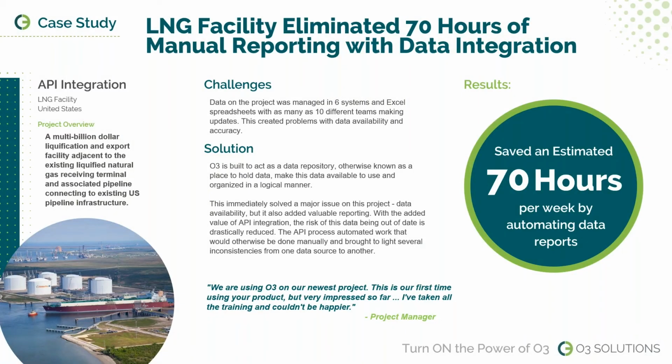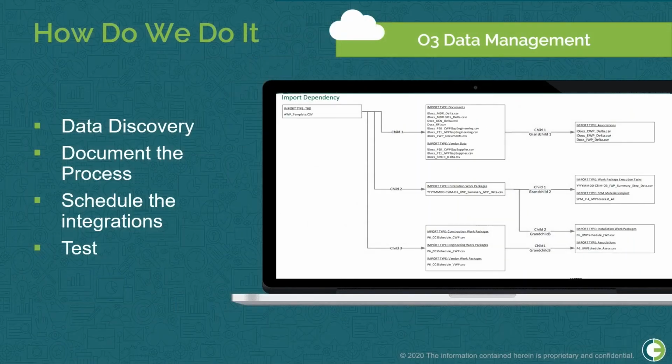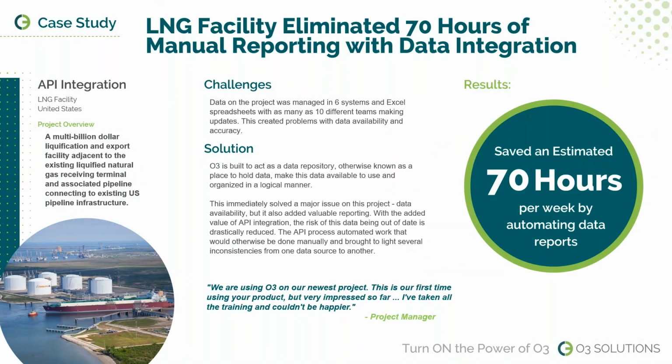So let's take a look at this project. O3's intended use on this LNG facility is constraint management. From the beginning, we got to work on configuring the work package workflow to be live on constraint management as quickly as possible. However, at the same time, we started the process of evaluating the data involved to see how we could make people's lives easier by bringing that data into O3. When first going through the discovery process on this project, we planned on around 15 interfaces and started working on moving the data into O3.